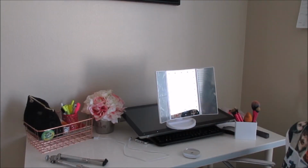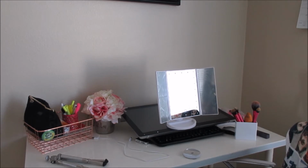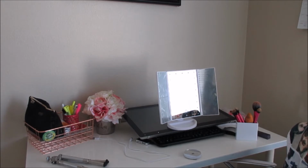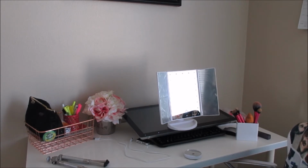So this is a section of my room that I struggle with. I'm already done making the bed and putting away the clothes that were on my bed and on the chair. But we have the computer here, and right now it's folded down, and I have my vanity mirror there that I was getting ready with last night, and I have my brushes there still, and then I have my makeup bag on the counter as well.